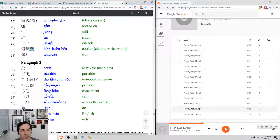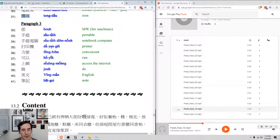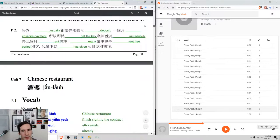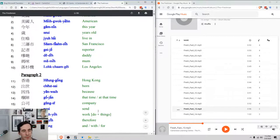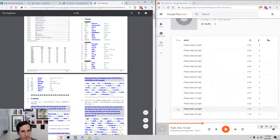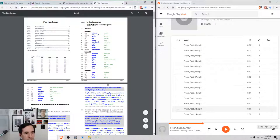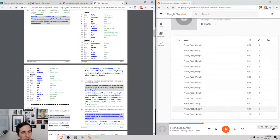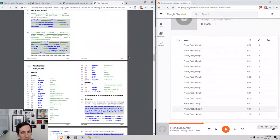And then last one for paragraph two is tong dao, which is iron. So on to paragraph three, we have bo, which is MW. I forget what MW means in this PDF, but it's for machines. Let's check on that. What does MW mean? I don't know if this PDF tells us what MW means, but it's something to do with machines, so we'll keep that in mind when we read.